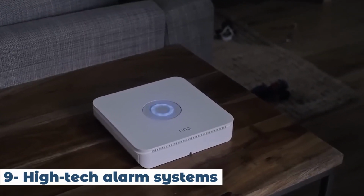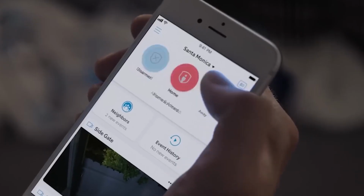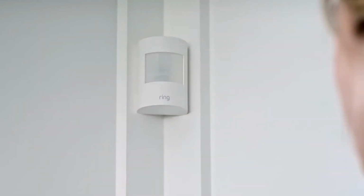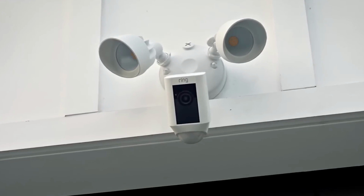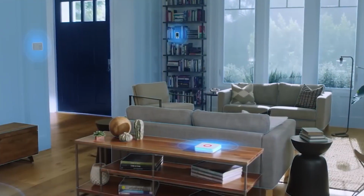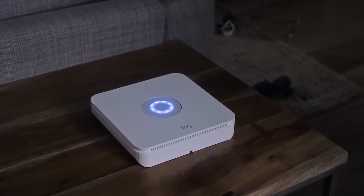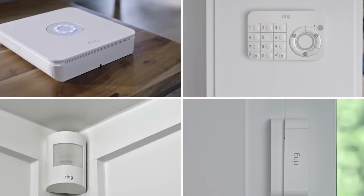9. High-tech alarm systems. High-tech alarm systems have transformed home security, offering advanced features and seamless integration. Among the top contenders, the Ring Alarm Pro stands out. This DIY system boasts compatibility with various security accessories, a built-in Wi-Fi 6 router, and affordable professional monitoring. With 180 days of video storage, cellular backup, and customizable alerts, it provides peace of mind.